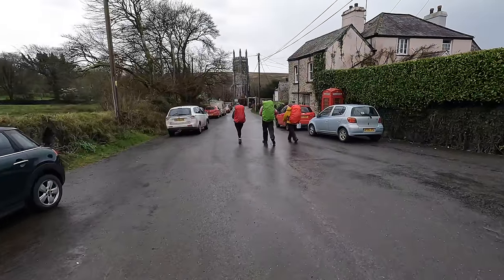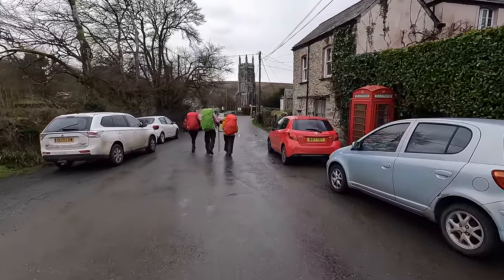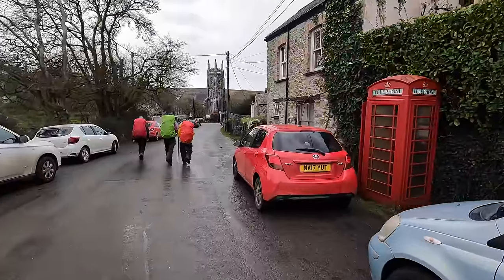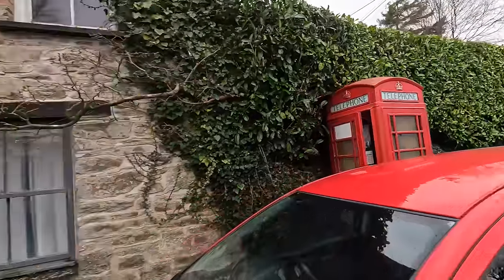Hiya. Look at that. It's very English. For all of you lot that don't live in England or aren't English, basically. Look, red telephone boxes do exist. And it's actually got a phone in it.